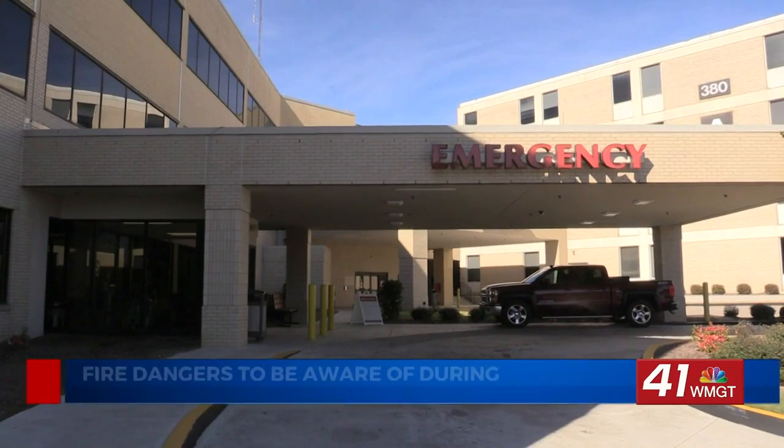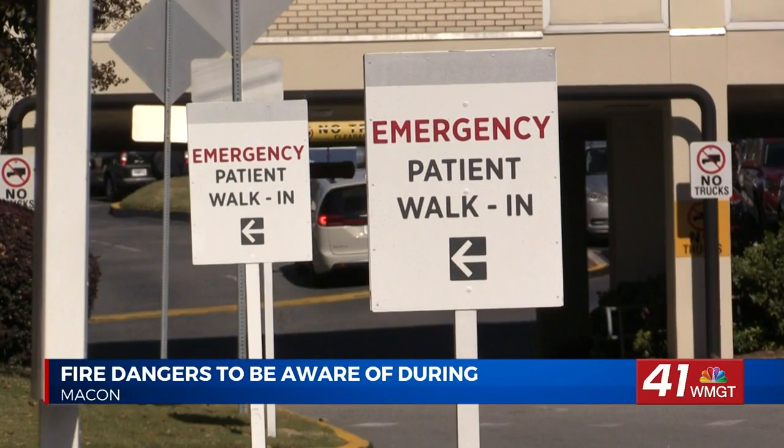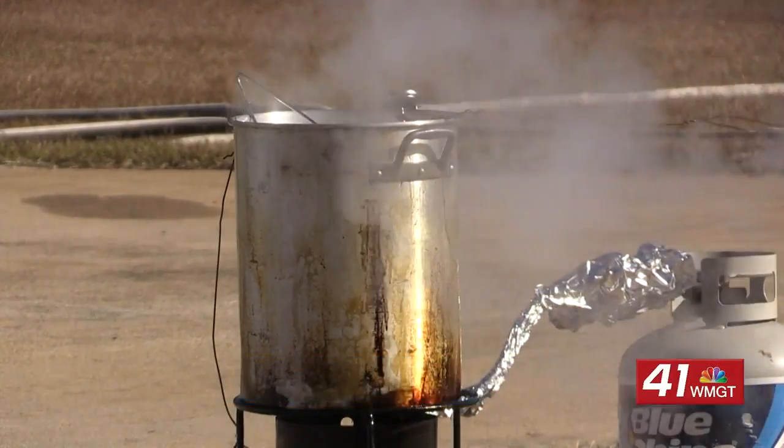If you do end up in a situation where you receive a burn, doctors at Piedmont say it's important to assess how big the burn is. The most important thing is if you're comfortable with that equipment, you've seen it, you've done it, you're probably going to be in a better spot than someone who's a novice who's trying to do it for the first time. In Macon, Elizabeth Gutierrez, 41 NBC News.